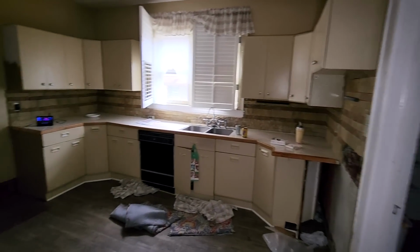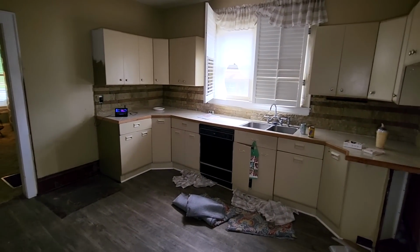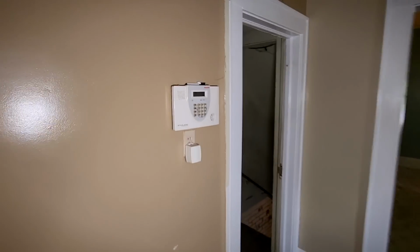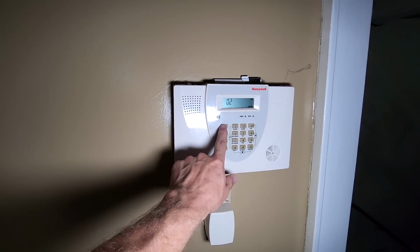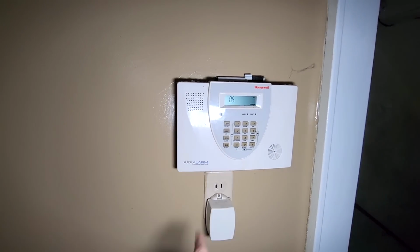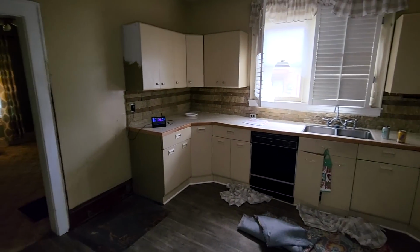And then that brings us into the kitchen area. Again, not bad. We work as a rental right now. Oh, what's beeping at me? Something's beeping at me. Oh, it's the security. Well, let's hope that doesn't keep happening. If you guys keep hearing a beep, my apologies.